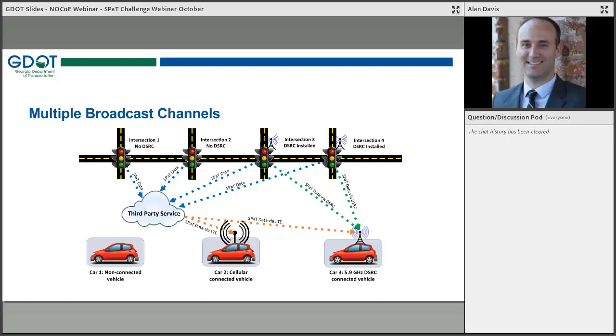Just another look at our approach here visually. We envision there will be intersections we have that have no DSRC radio roadside unit installed, and we do have some that are. And so we have a mixed medium of vehicles that are out there, as well as some that are not connected. Of course, they don't get any information from the infrastructure. And then you may have a cellular connected vehicle that you see there in the middle of the screen. Lots of vehicles these days have LTE connections built in, and I think that's one of the selling points of the Audi platform as well.